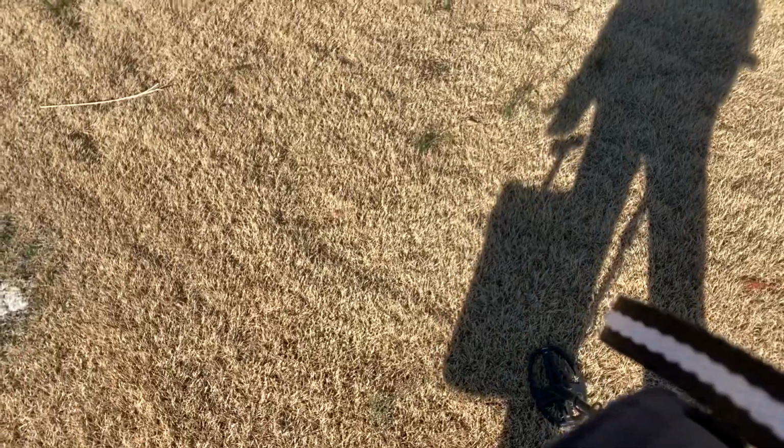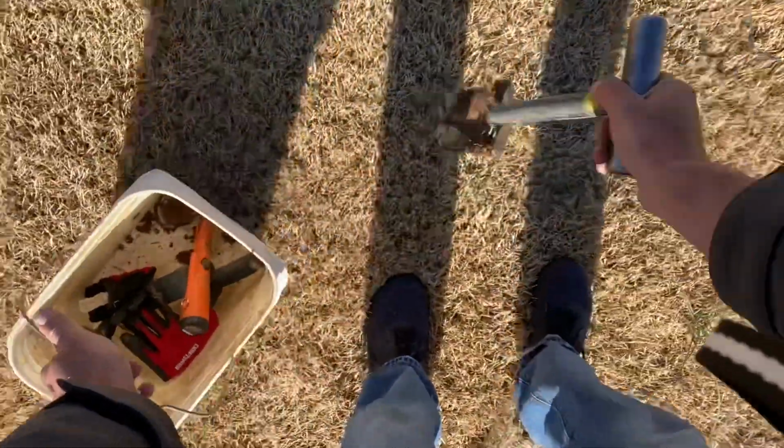Let me show y'all what we got here. Looks like we got high 60s. It's pretty big again. It's right next to them rocks. See how deep it is. It says 2 inches. Let's go for it.